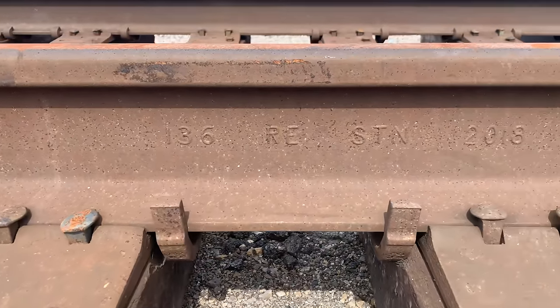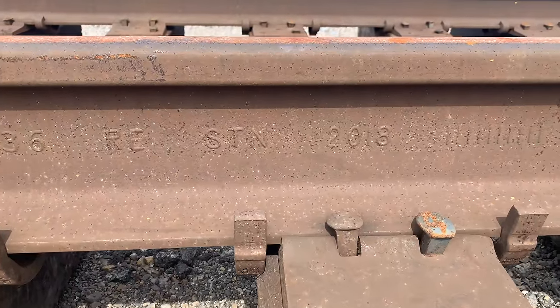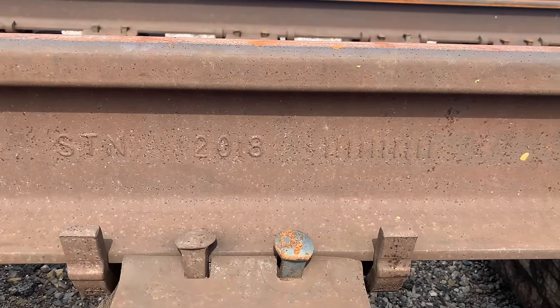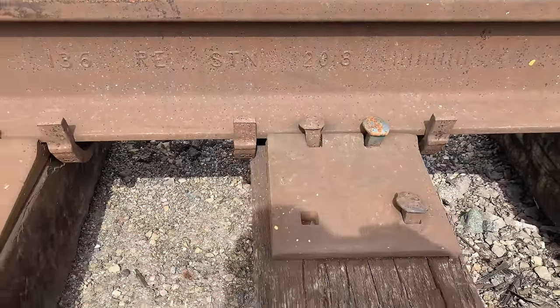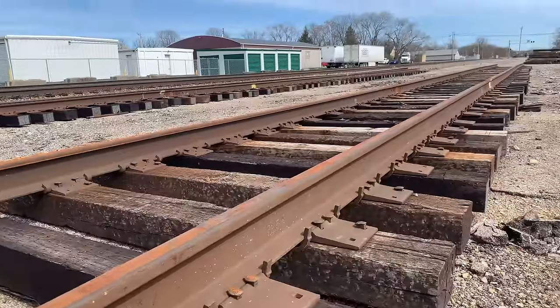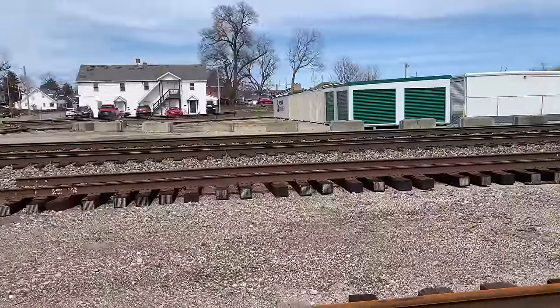136-pound rail. STN is the manufacturer. I don't know what that stands for. I don't remember. Someone let me know. It was rolled in 2018. 11 dashes. That's November. So there you go. Brand new spikes, new ties, used rail, and used plates. So they're going to be doing some work here at the crossing.